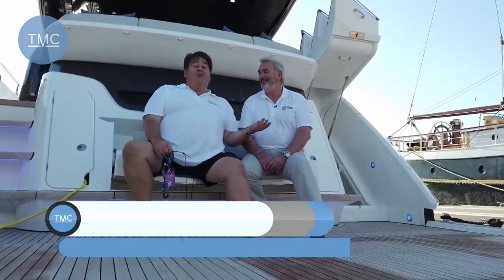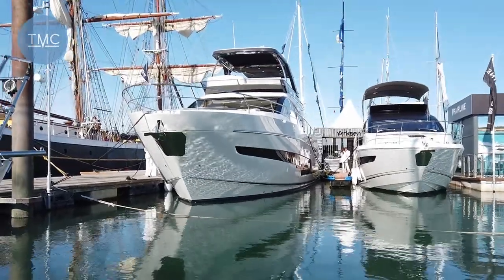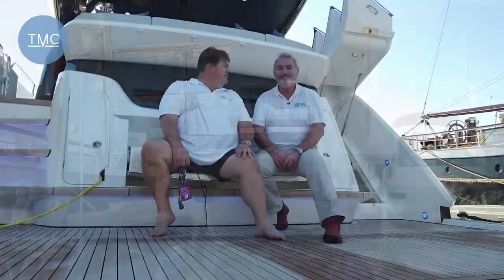And we're sat on the back of the Fairline 68. Now, it's such an enormous boat, we decided it's too big for one of us. So we're going to split up. David, you can show them some stuff. I'll show them some stuff. And we'll see where we end up. Where do you want to go first?